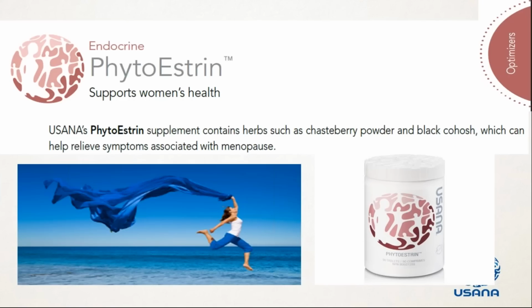Then, last 3, we have what we call the phytoestrine. This is our product specifically designed for women's health. This contains soy isoflavones and different ingredients to help women, particularly menopausal women, address the unwanted effects of menopause. So, kailangan kasi i-regulate natin yung estrogen decrease.